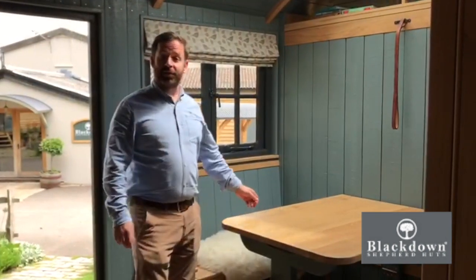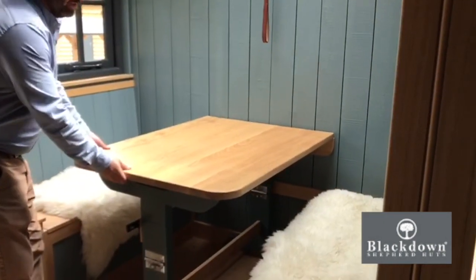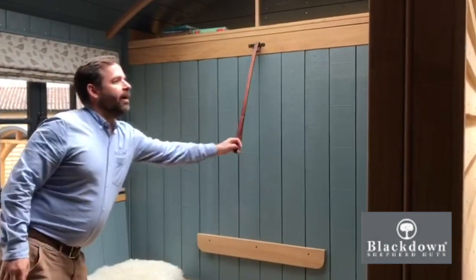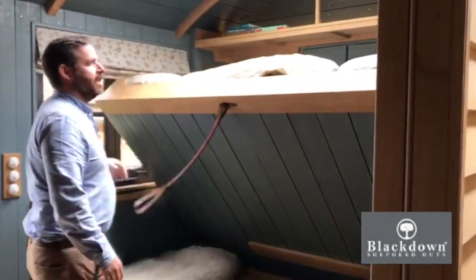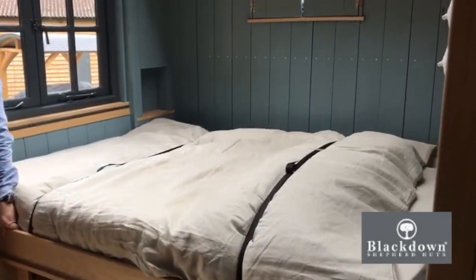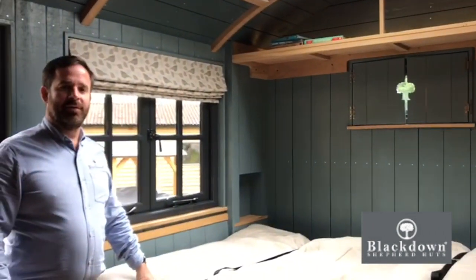So then back through to the front of the hut, and if you've got a couple of children, you can put them to bed in the back, and then we have our wall bed underneath the stargazing roof. So here we can easily sleep 5 in this hut.